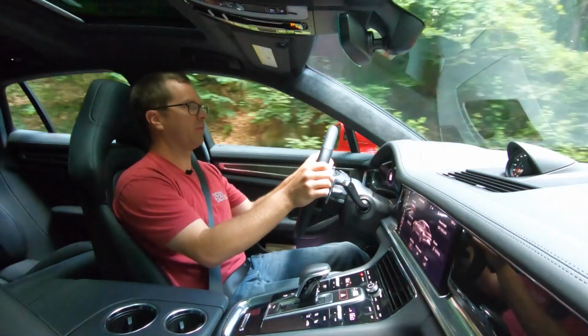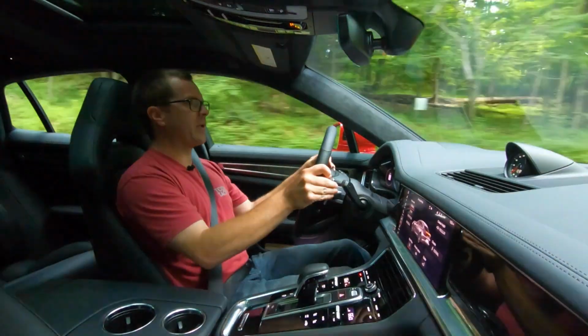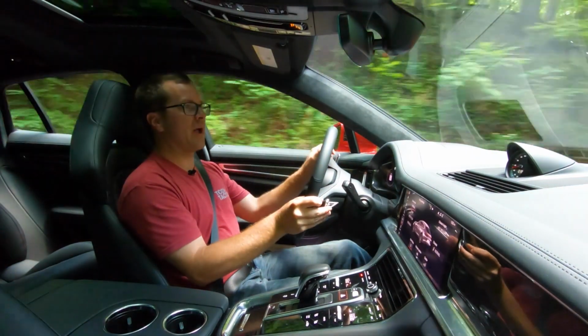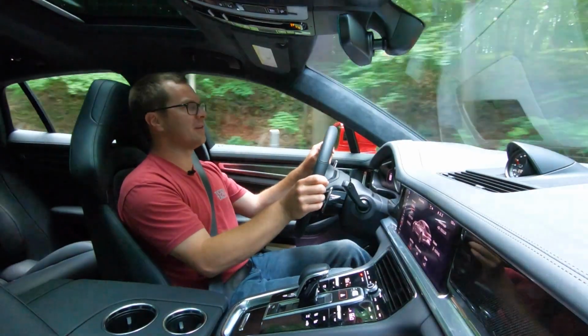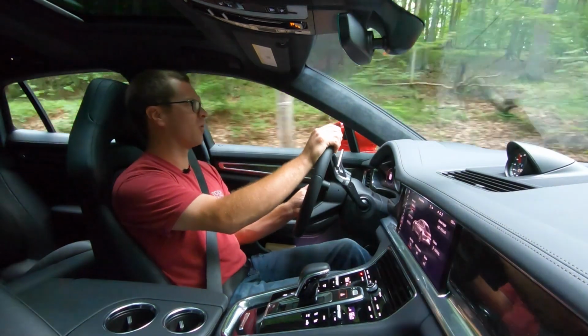And let's give it a little bit of throttle here. Second gear. Third gear and back down. What I've discovered is that while the power is fun to play with and it's usable, on a tight back road like this, it really is a bit too much and you could get into trouble quite easily.